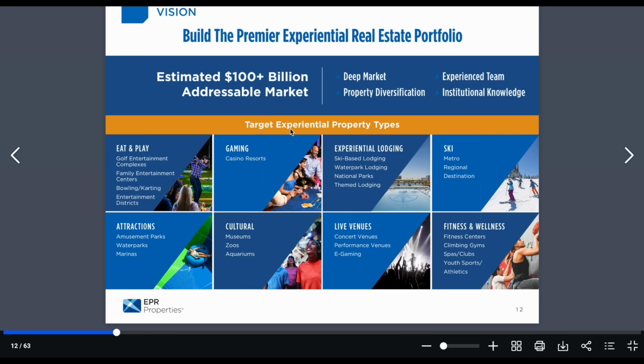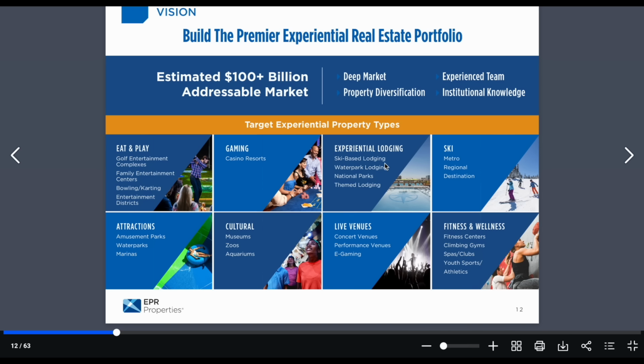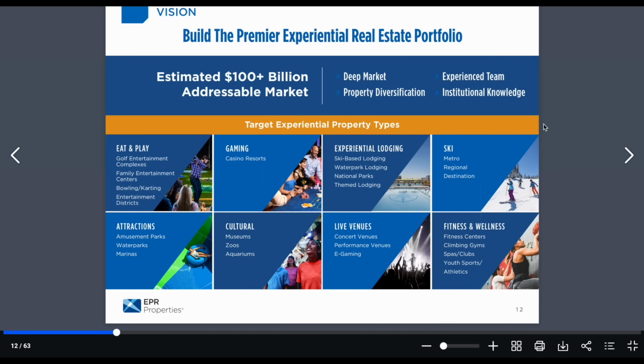If we jump over to the 12th slide, we can see there's an estimated $100 billion addressable market for this company. If we look at the target experiential property types, some of them are similar to what we just saw: eat and play, gaming, experiential lodging, ski. We have attractions, and then cultural, with things like museums, zoos, aquariums. We even have live concert venues and e-gaming venues. Then we have fitness and wellness. So this is definitely not your typical REIT. The tenant base it has is somewhat unique.